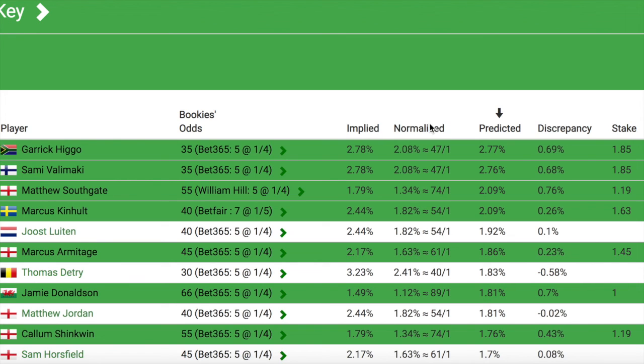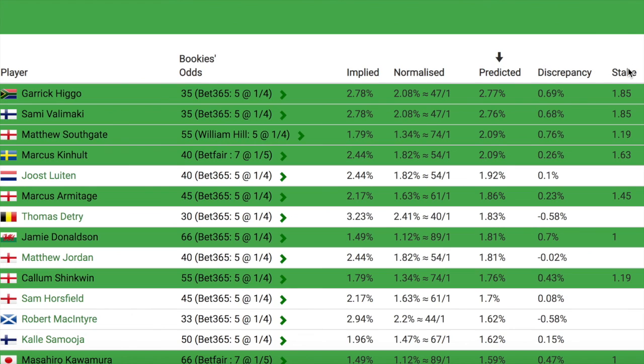Normalized is the golfer's true probability if the bookie had no intention of profiting. If you take the bookie's odds and sum them up to 100%, this gives you the real probability for each golfer. Predicted is the probability our algorithm has projected. This is based on available player data from the past 3 years, course data, and weather conditions. Discrepancy is the final outcome. This is where we subtract the true probability of the golfer by the algorithm's predicted percentage, giving you the real value on that bet.